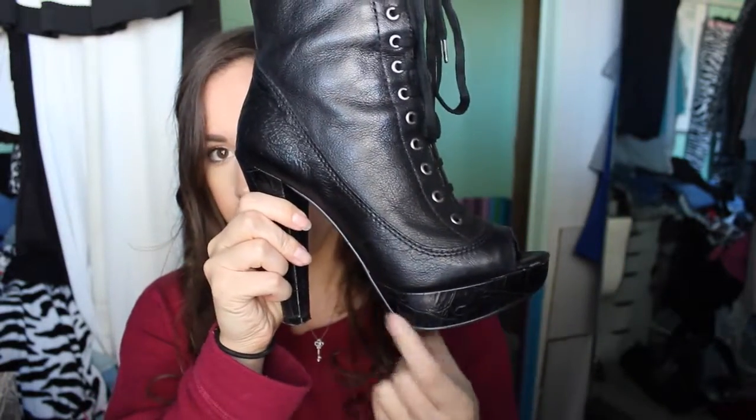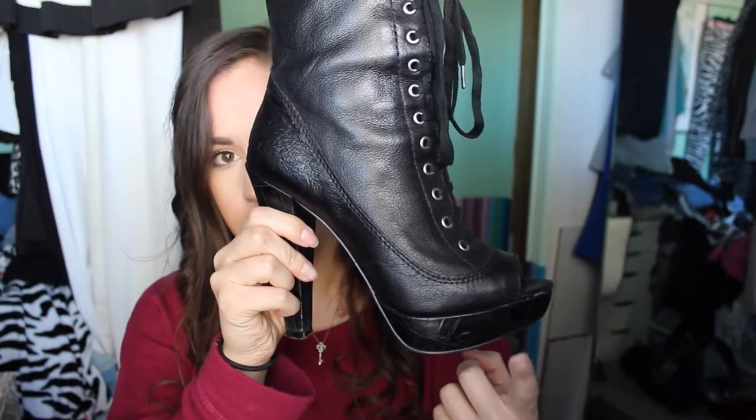They have the nice platform here as well, which allows it to be a lot more comfortable on your foot, and it is slightly open toed just right here, so you can pretty much just see your big toe and the one next to it maybe, so it's not super open. This is great for all weather. I did wear this the other night and it was super cold and my feet really didn't get cold. These are just such good quality shoes.